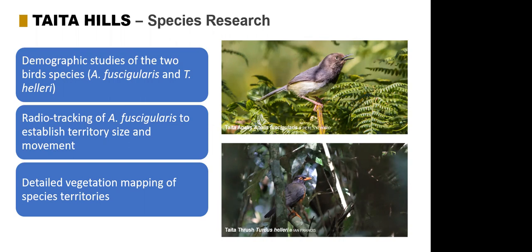So different methodologies have been applied, using radio tracking of these species to see how they are moving around their habitat, how they use their foraging areas, the breeding areas, and territories within the Taita Hills, as well as vegetation mapping of these species and seeing how habitat suitability varies across the different fragments of the Taita Hills.